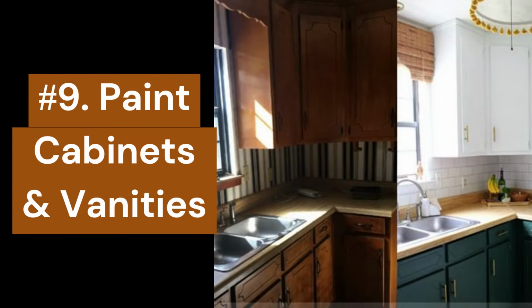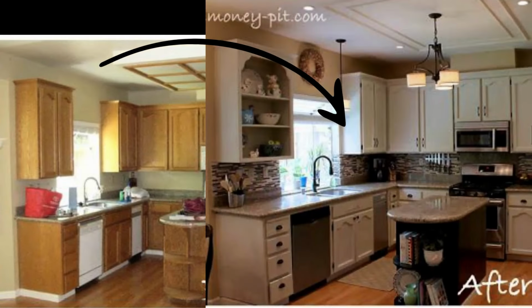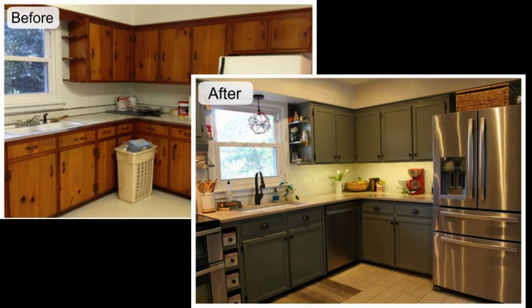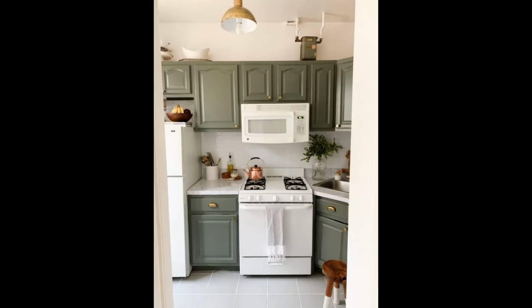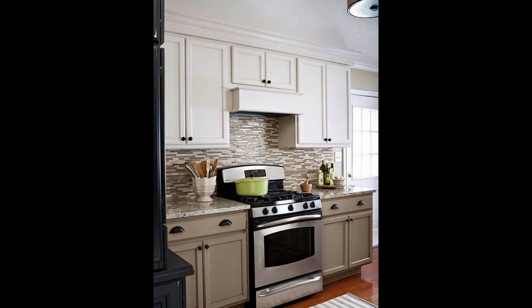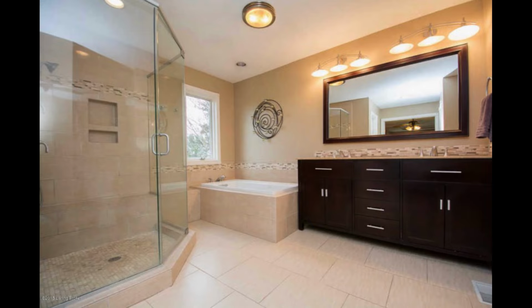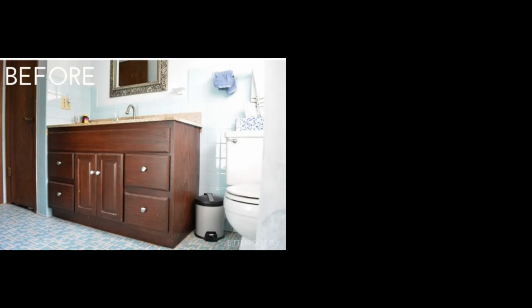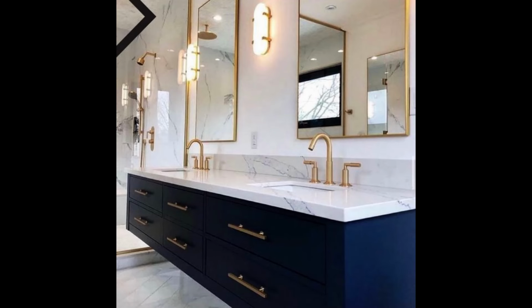Coming in at number 9 is to paint your cabinets and vanities if you haven't already done so. This can be done yourself or by a professional depending on your skill and budget. However, this home improvement is probably one of the biggest day and night transformations you can do to a space. Bringing a refreshing coat of paint onto your vanity or laundry cabinets can be a quick way to spark joy every time you walk into the room.